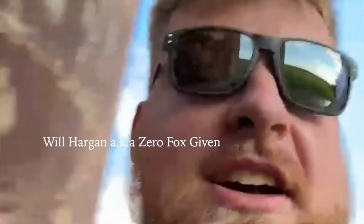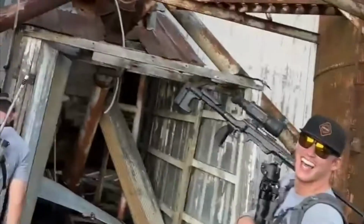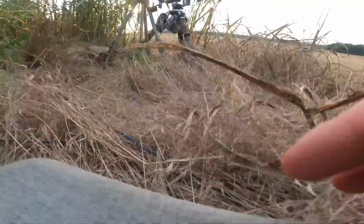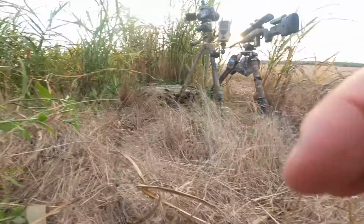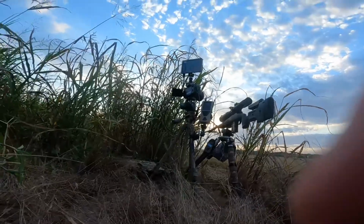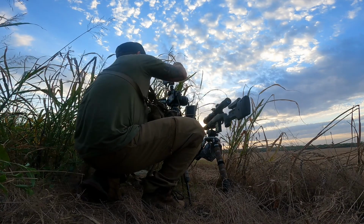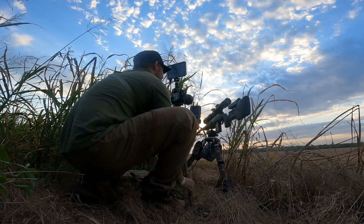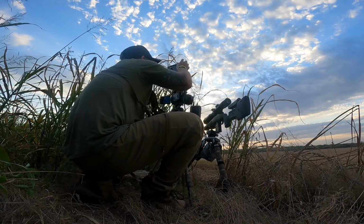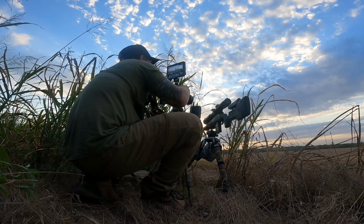Came out here for day 2 of coyote hunting, and we're doing some climbing. I don't know at what point what I got myself into. Well, I hadn't even turned on the camera yet. I looked up, and out popped a coyote mousing around.